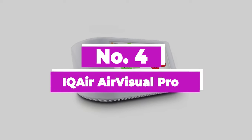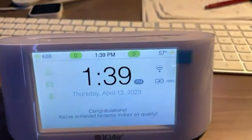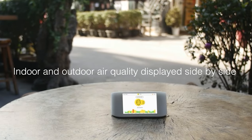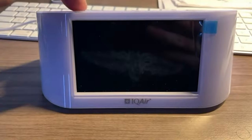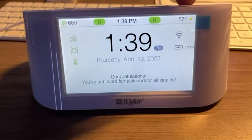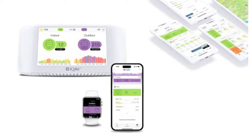Number 4. IQAir AirVisual Pro. The IQAir AirVisual Pro is well-rated for a number of reasons. This monitor reports outdoor air quality side by side with indoor air quality, so you can add your city and it will report real-time data. It has a large 5-inch LED screen, and it's easy to set up and pair via Wi-Fi with the native AirVisual app, available in both the Apple App Store and Google Play.